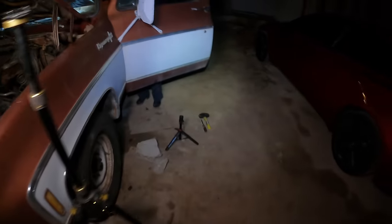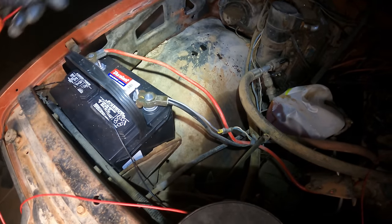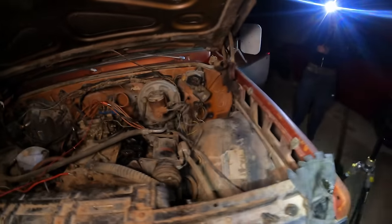Just turn the key to the left or toward you. Oh, never mind, I'm sorry. I forgot I wired up the coil with positive, because I was having some issues with the ignition switch.